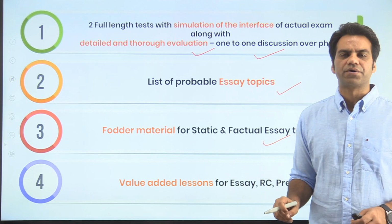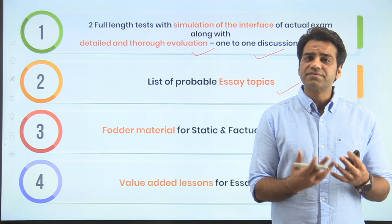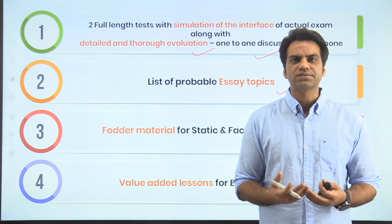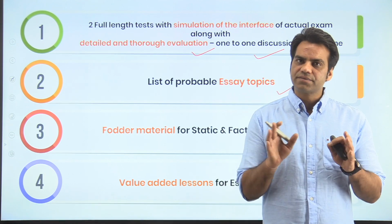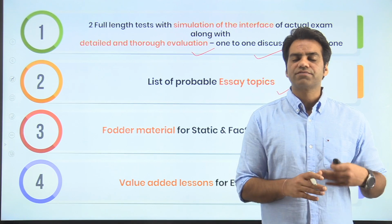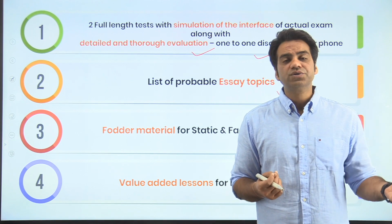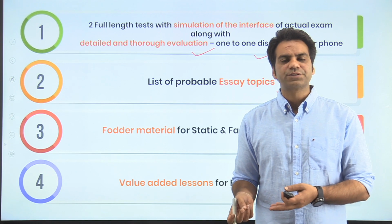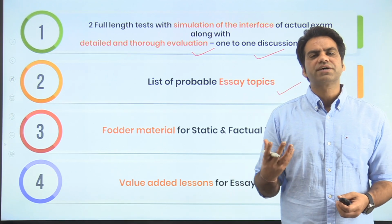Now this is very important. Guys, you need to have some relevance, some cognizance of the content. So what we are doing here is providing you around 50 static essay topics, and then there are some updated factual essay topics as well. What I mean by updated is, for example, important topics like the union budget, or the digital currency, the digital rupee that has been recently announced by the government. All these will be provided to you in that fodder material.